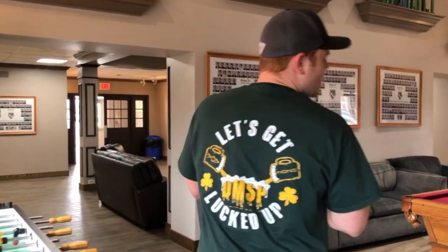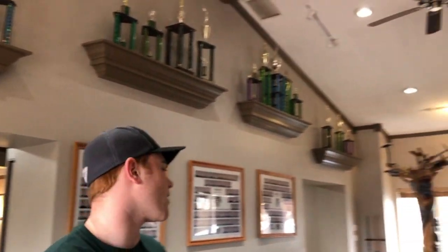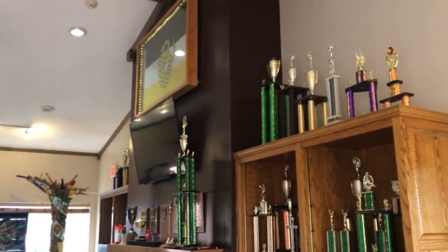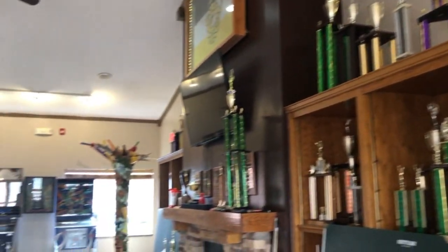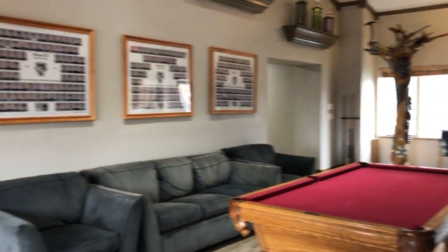This is our last stop. This is actually my favorite room in the house. This is our game room. This is a really good area for people to take a study break. Instead of just sitting in their rooms and watching TV, they can come down here, play some pool or ping pong, pinball, anything, or sit down and watch sports. That's what I like to do, hang out with my friends on a study break instead of staying in my room. This is also really good for big sporting events.